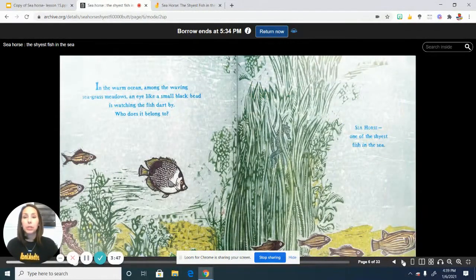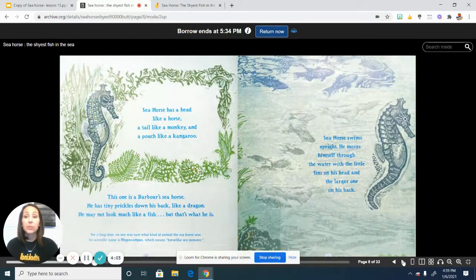In the warm ocean, among the waving seagrass meadows, an eye like a small black bead is watching the fish dart by. Who does it belong to? Seahorse, one of the shyest fish in the sea. Seahorse has a head like a horse, a tail like a monkey, and a pouch like a kangaroo. This one is a barber seahorse. He has tiny prickles down his back like a dragon. He may not look like a fish, but that's what he is.